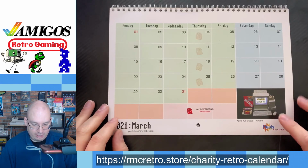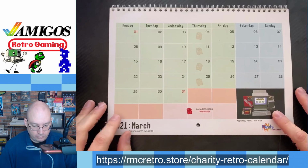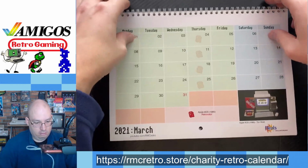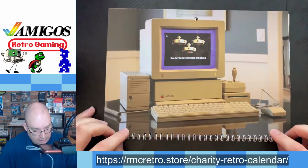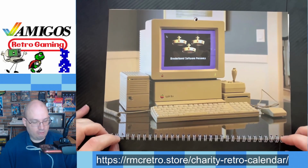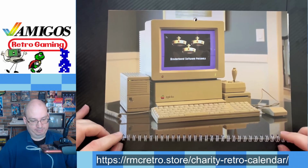Here's another picture of an Apple IIGS on the lower page here. This one's by Tim Wald. Features Dig Dug. I didn't even take a look here. I believe that this is the intro for Battle Chess. I think that's correct, but I'm not sure, and it doesn't say, but you can correct me in the comments if I'm wrong about that.